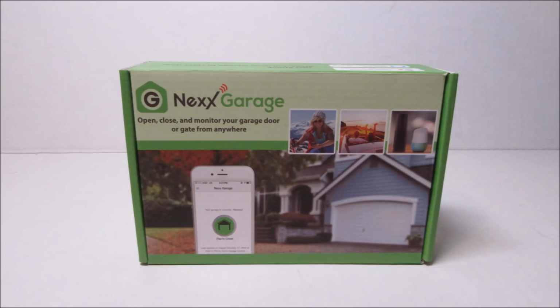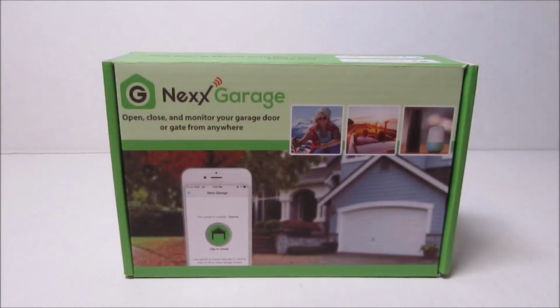Today I'll show you another home automation gadget that I've been wanting to hook up to the house. I have here the Nexx Garage, where you can open, close, and monitor your garage door from anywhere, as long as you have an internet connection.